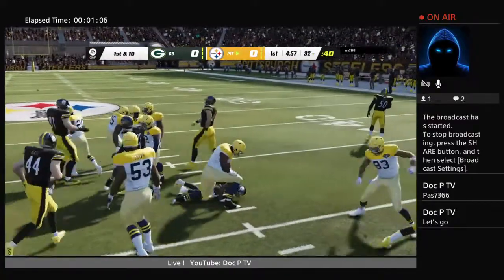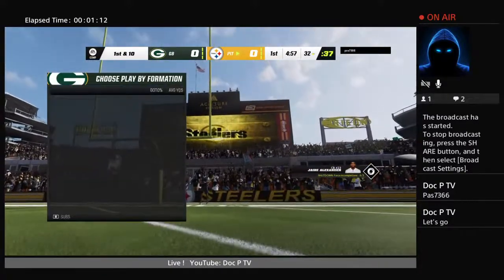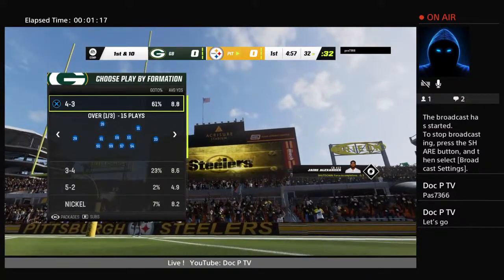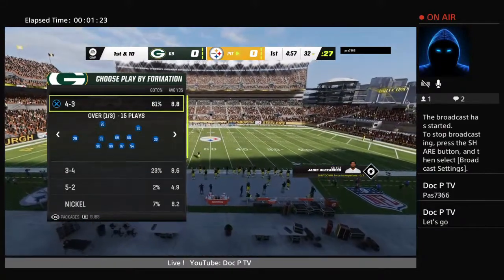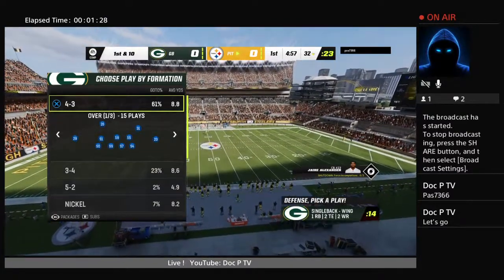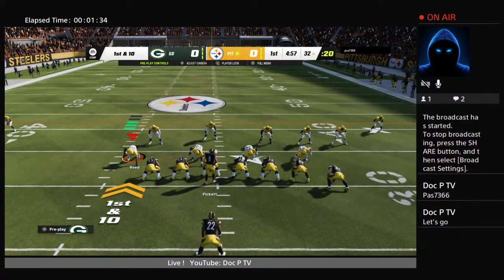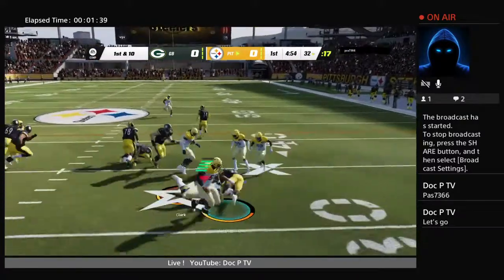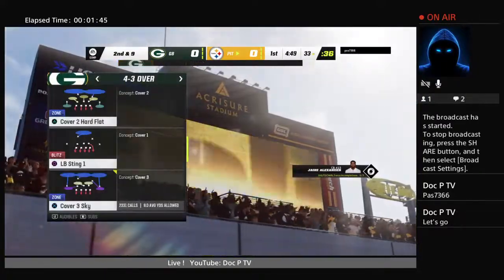A solid return, pretty good field position. They'll start at the 32. From the 32 now, here's 1st and 10. They'll start the drive with Harris. And the defense closes quickly there. He'll get maybe a yard to the 33.